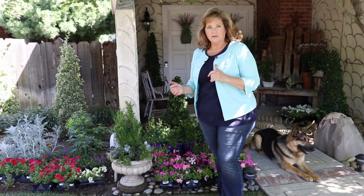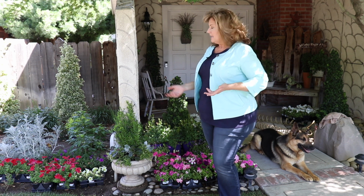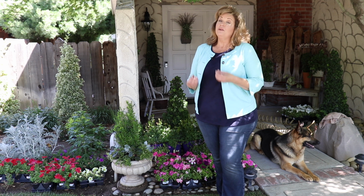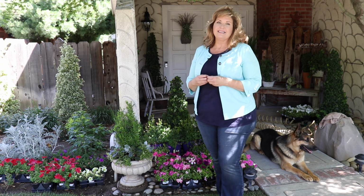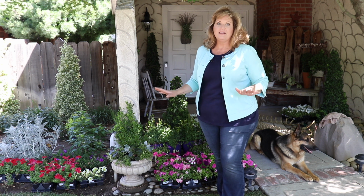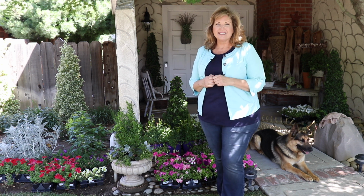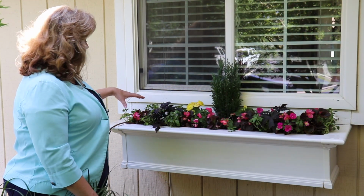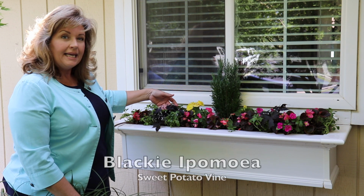These are the ones that I'm not sure how well they'll do in blooming, since the sun is a bit filtered, morning sun on one side, afternoon sun on the other. If that's the case, I can always pull them out, and I don't really feel so bad pulling out the Superbells, because almost everything I've planted, I picked up on clearance. Let's go look at the window box. In here I have Impatiens, Blackie Ipomoea.